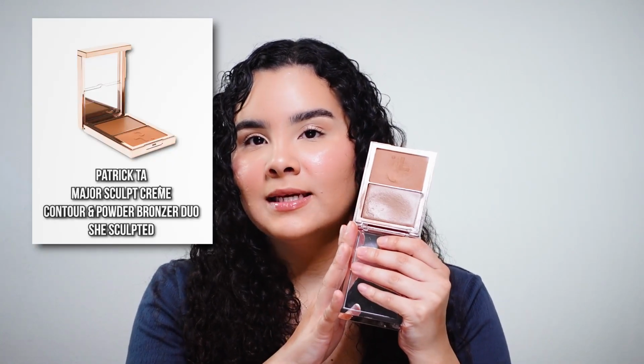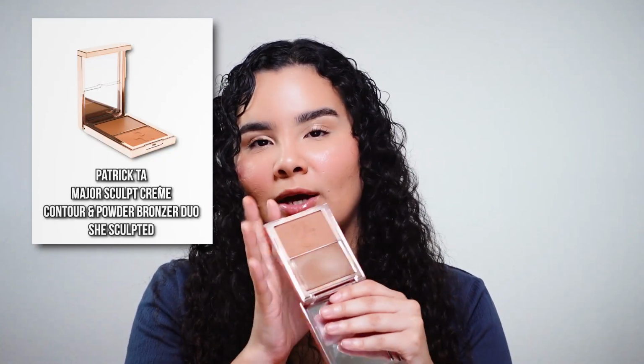And in the 1st spot, it's going to be the Patrick Ta for the face in She Sculpt, because this is super easy to blend. And not only do you get a cream product, but you also get a powder.